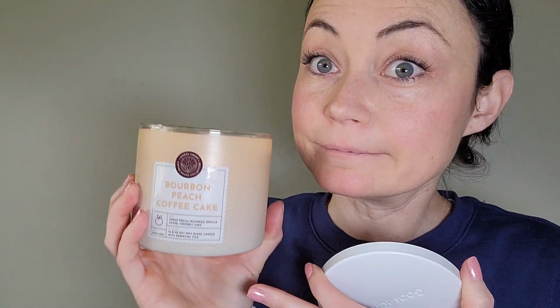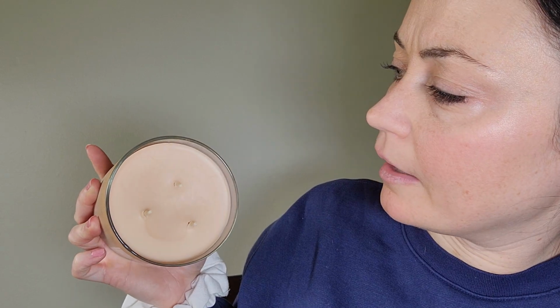I'm definitely getting that cinnamon coffee cake. Not too strong on the bourbon. If it wasn't labeled here, I wouldn't know it was bourbon. But maybe in the background, if you're looking for it, you can kind of get that. Very nice though. I can't wait to burn this in my kitchen because it's just gonna smell like I've been baking all day. That is super yummy. Sorry about my light. It's dark in this room, so I'm trying to get light, but also not have this glare. And the color of the wax is this very pale peach.